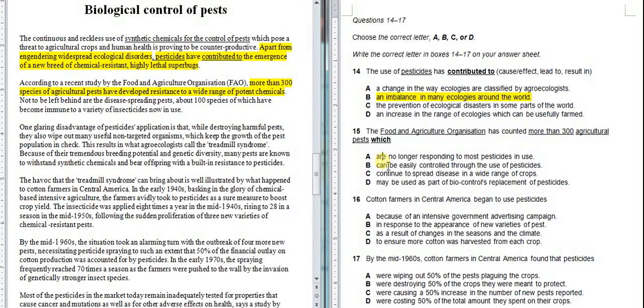So each of these, the variety between A and D here is much greater than the variety here. Because of the grammar flexibility, we can use any verb here. Are responding, can be controlled, continue to spread, may be used. Those are 4 very different meanings. So we have a lot more complexity, and it's a lot more difficult to match with what we have. But let's take a look first here.